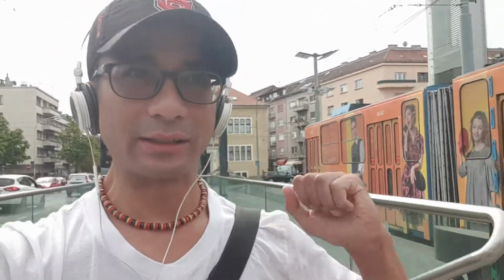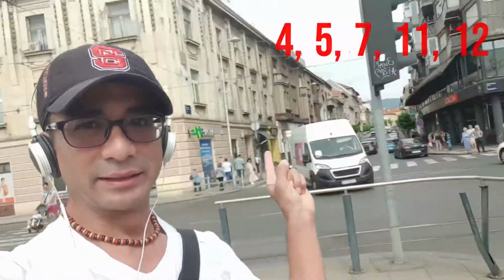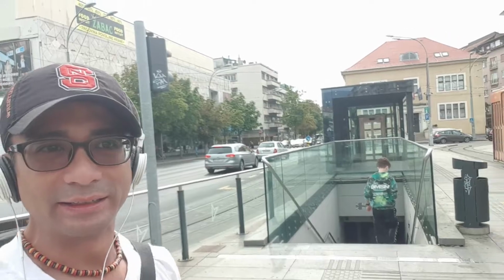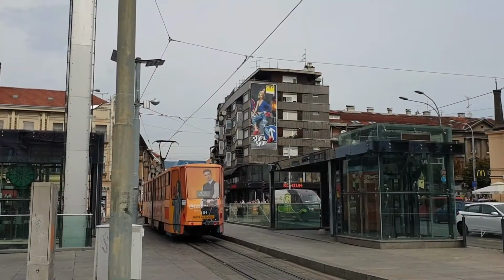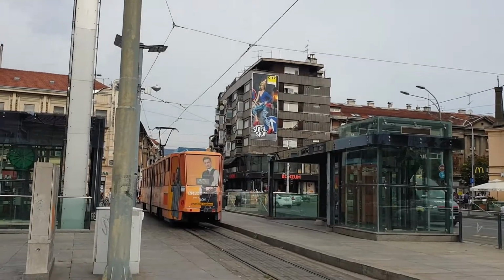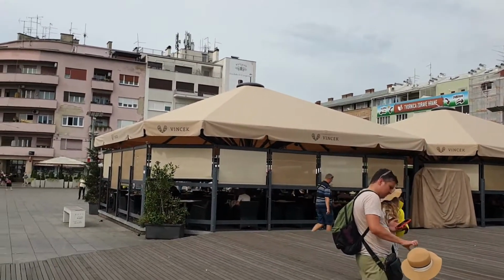And Kvatric, or Kvaternik, is well connected by many trams. So you have this station, the main station that goes this way. There's the other one. And if you walk further down that way, there's the other station, which is number 17. Kvatric is on the east side of Zagreb, about a 15 minute walk that way towards the main square.